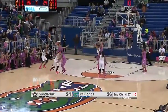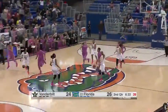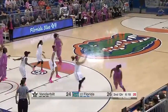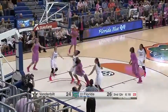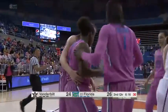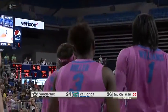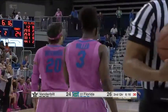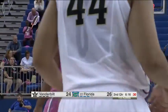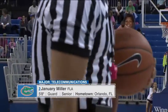Among the Florida players now in the mix, January Miller. Pass inside, not a good one. Simone Westbrook comes away with it. Miller will go to the rim. A nice play not to draw contact and go around, but could have been a charge, and she'll draw the block from Beatty. Yeah, it looked like Morgan Beatty got the worst of that foul, even though the foul that was called was on her.